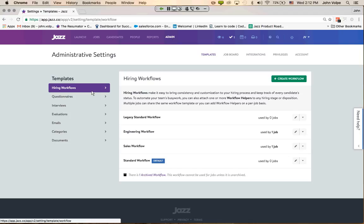One quick one, we're just naming it hiring workflows as opposed to workflows. You'll notice that now. We really try to explain the concept of workflows as much as possible. So you'll see a lot of the Sherpa and help text throughout the process here, highlighting what a workflow is, what workflow helpers are, and not necessarily just what they are, but the value prop and why you would think about using them. So feel free to take that in as you're navigating through these screens.